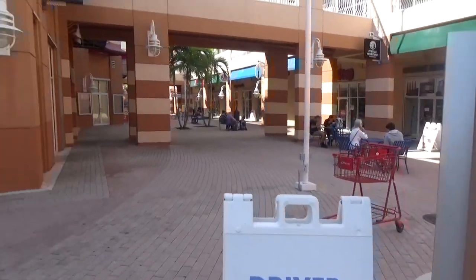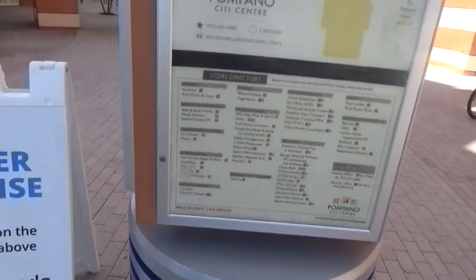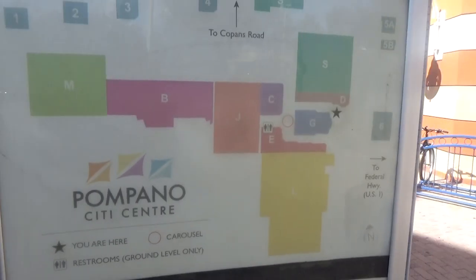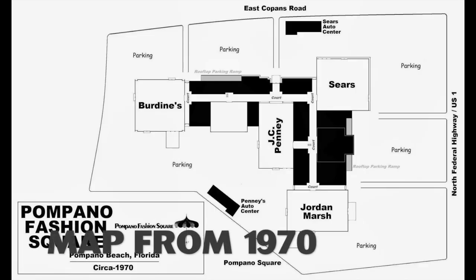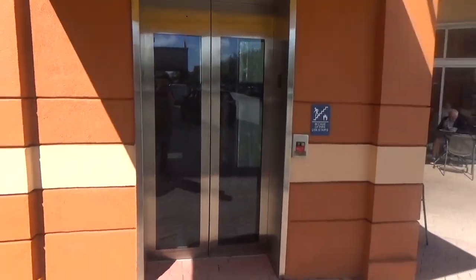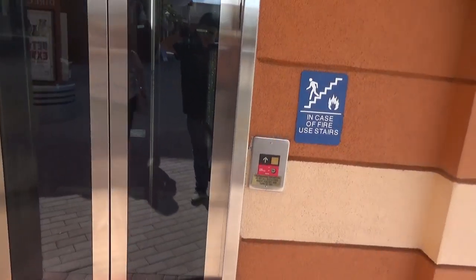I feel like this mall that it turned into is harder to get to the anchor stores and harder to get around. It's kind of chopped up. It was one level, except for one area, which was a restaurant called the Purple Pickle, and you took a glass elevator to it.